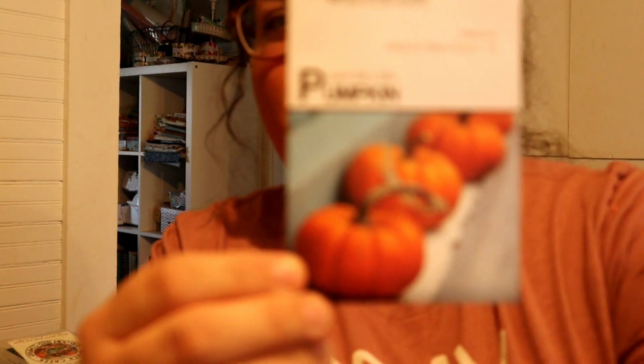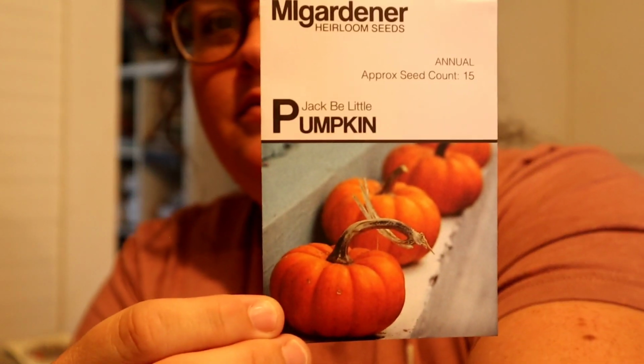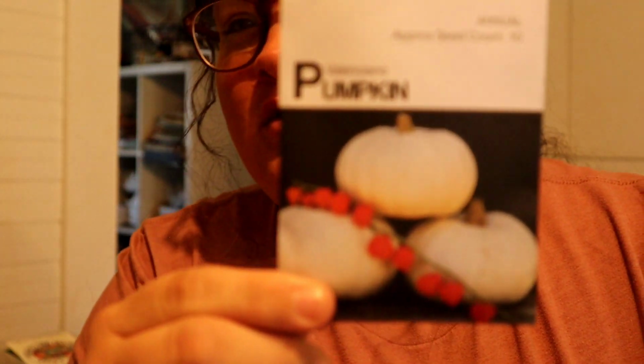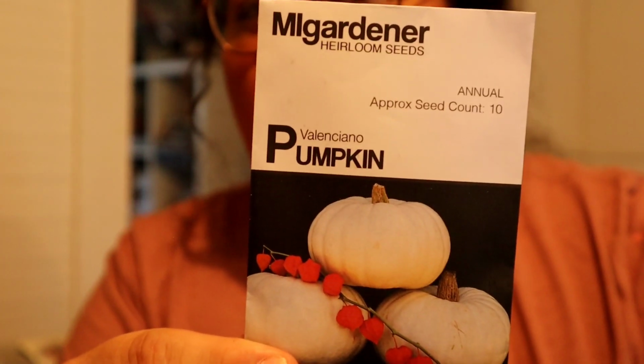Sugar pie pumpkins for canning pumpkin. These Jack B. Little pumpkins. If it'll focus. There we go. Jack B. Little pumpkins. They're just those cute little pumpkins. I thought the kids would like these, and I could use them to decorate. And then this is the Valenciano pumpkin, and they're just these pretty white pumpkins, but I can't grow them. It makes me sad. I might try one or two seeds per variety and see what we get.